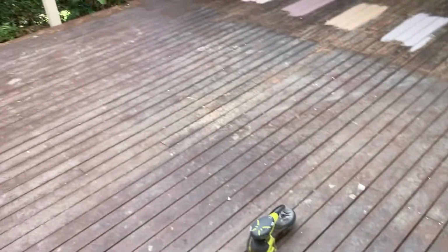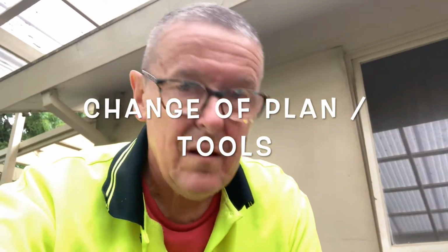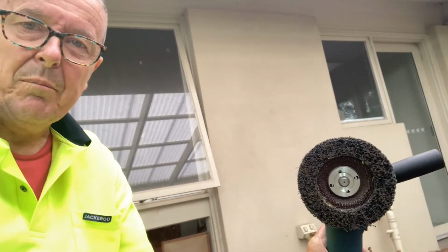So I've got to move across there. Still got a fair ways to go, but it's not as dirty, that area. Had an idea last night that the difficulty and slowness in taking it off with the orbital sander is going to take too long. So I've got about a third of the deck to go. I've got another idea where I'm going to rip it off with the grinder and this special pad that's a paint ripping pad, so that grinder's going to spin pretty quick.